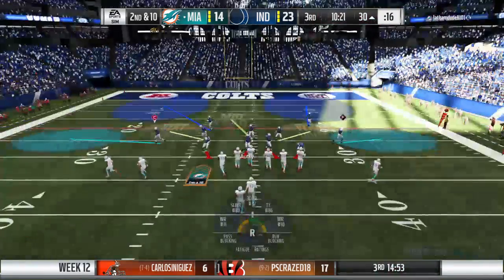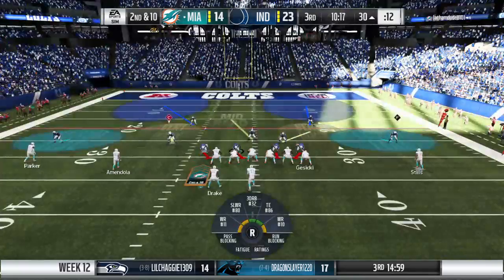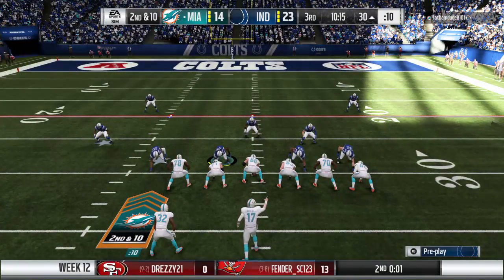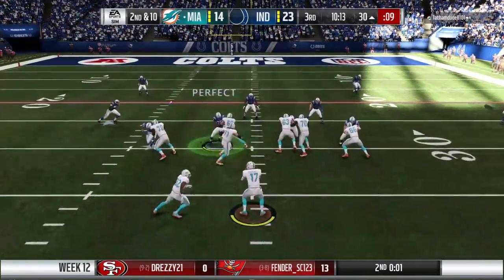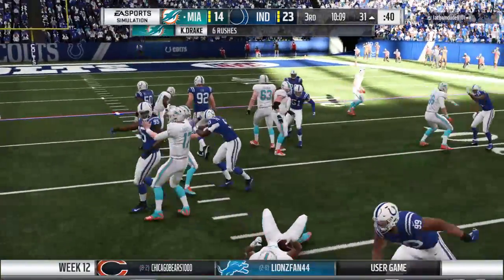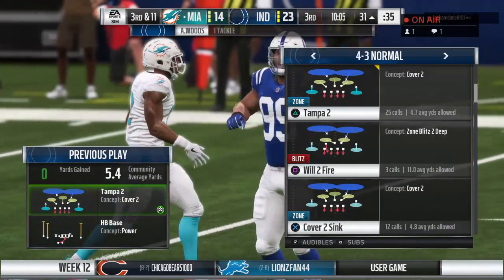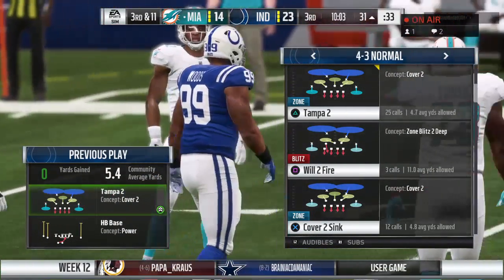What did he do? Made him slow down, slow up his feet, and allowed the rest of the guys to get there to finish him off. You should be happy that he broke that, then. Drake's not really a break tackles kind of runner. On 2nd down, it's Drake, and this one also slow in developing as he's maybe getting back here to the line of scrimmage, but not much more than that. Very true.